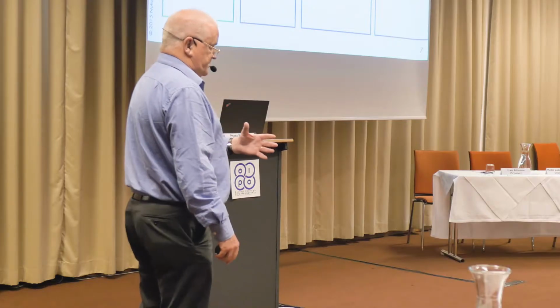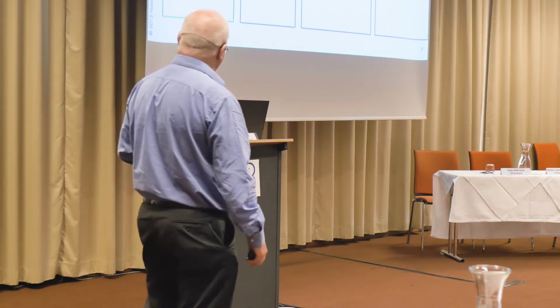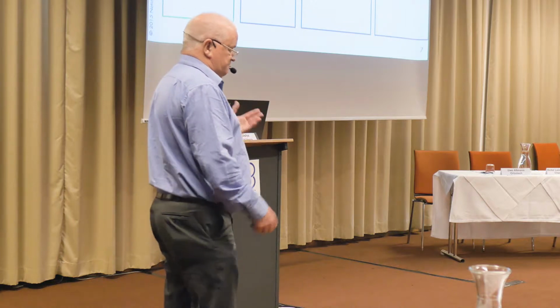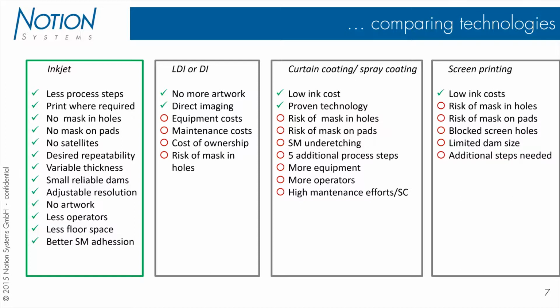You can repeat the same pattern over and over again if you want, but the whole point about inkjet is that you don't need to change the artwork, the photo tool, every time you want a difference in design. You do it in the software, and you can actually do it print by print if you want. I'll come back to my example of the prescription glasses. The 2 lenses needn't necessarily be the same. For inkjet, that's not a problem. You can vary the thickness across the same board. You'll see how that works later on.